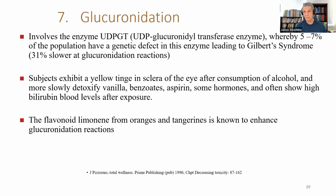Then there's glucuronidation. About 5 to 7% of the population has a condition called Gilbert syndrome, where they just very slowly have this pathway working, again because it's due to polymorphism. So if these subjects ingest alcohol or vanilla or benzoates or aspirin or some hormones, very often the sclera of the eye starts to turn yellow because bilirubin is building up in the system, and on blood tests you see higher bilirubin levels. The only thing that's been known to help support this pathway is the ingestion of the flavonoid limonene that comes from oranges and tangerines. That may help to mitigate some of this.